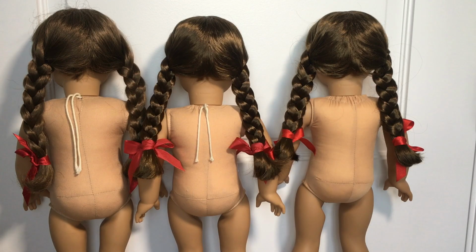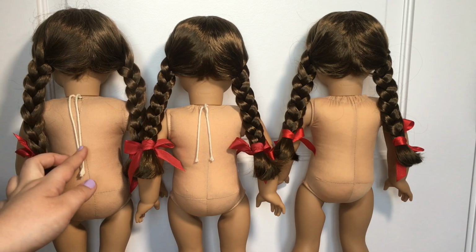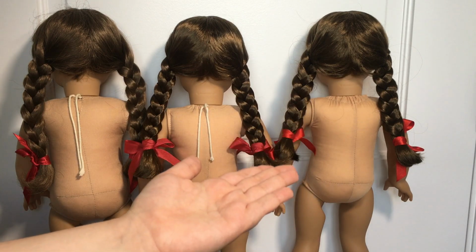When you turn the dolls around as well, you can notice some other differences between their bodies. The neck strings on my original Molly are much longer than the new 35th anniversary Molly. And then obviously the BeForever Molly has no neck strings, she has zip ties.